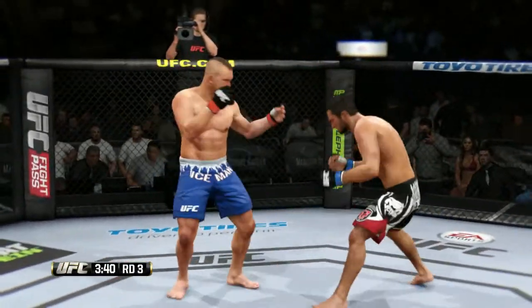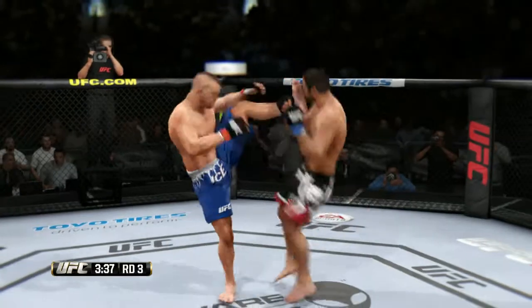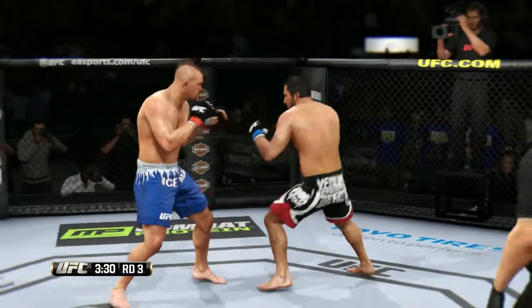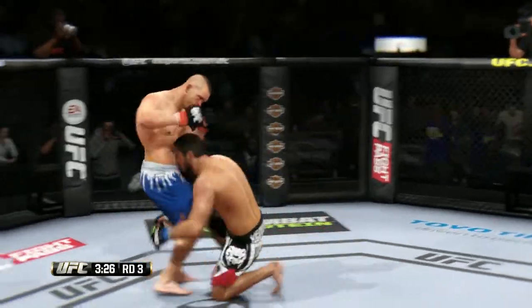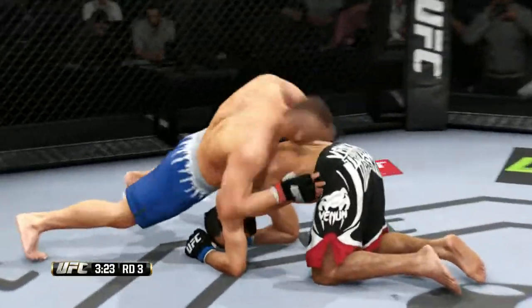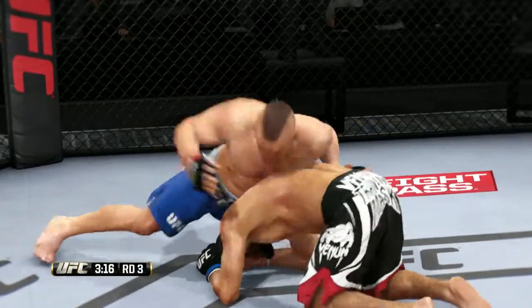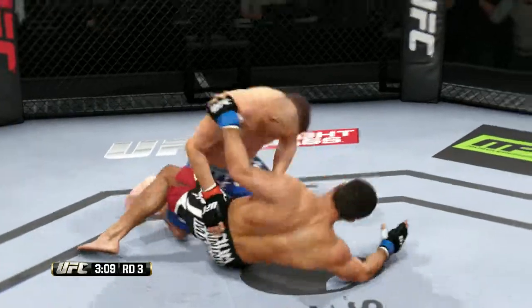He sees that coming and parries it away. Flying knee attempt. Kick lands. Again, he looks for a takedown. Liddell with excellent control from top position.